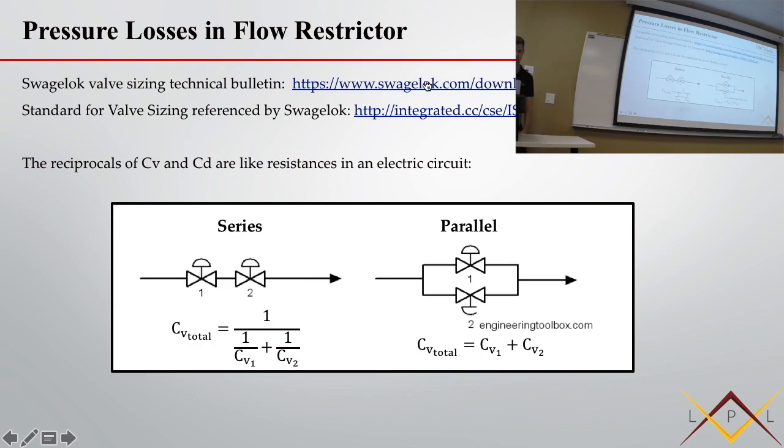And I've linked here the Swagelok valve sizing technical bulletin. Everyone should read that if you haven't already. That basically has all the stuff I just talked about in there, and more. And it also references this, which is the ISO standard for valve sizing. Read them and you'll know it all. You'll know more than me, at least, because I haven't read this yet. I discovered it the other day.